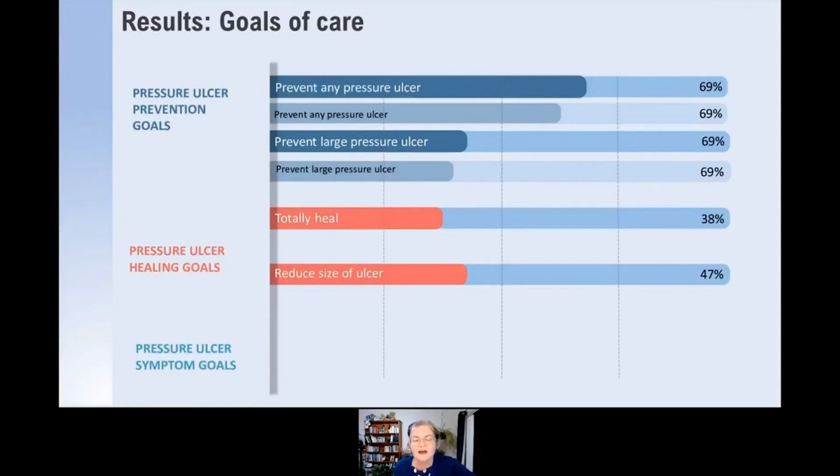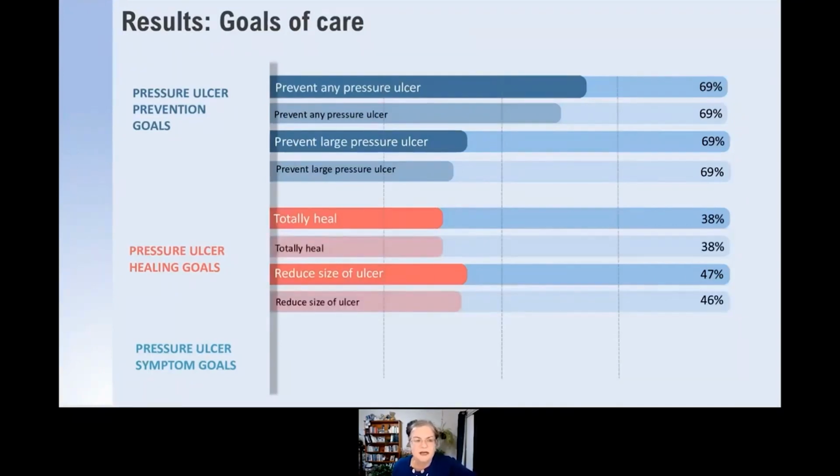About 47% of patients selected reduction in the size of a pressure ulcer as their primary pressure ulcer healing goal. So reduction in pressure ulcer size was actually selected more often than completely healing a pressure ulcer. And I think this is really important information for health professionals who can become really disheartened if a pressure ulcer doesn't heal or it takes a really long time to heal. Just to know that for the patient, reduction in the size of that pressure ulcer might have already met their main goal and made a big difference to their quality of life. And once again, patients' family caregivers responded very similarly.